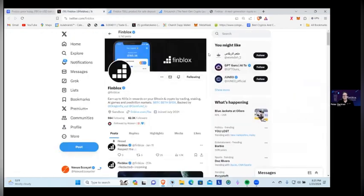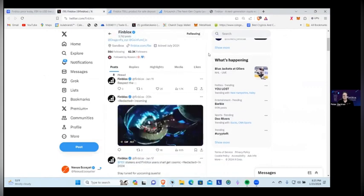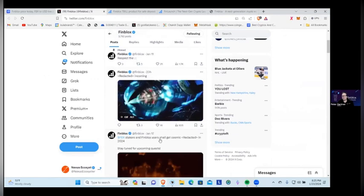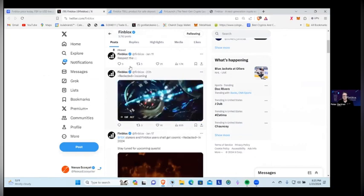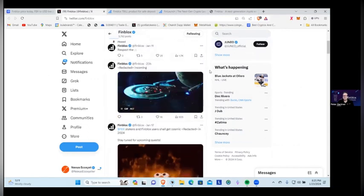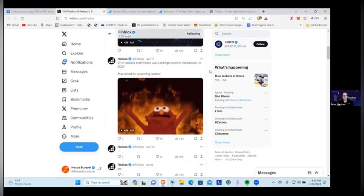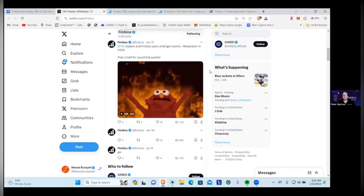So if we go over to their X account, we can see that they've got a pin post from January 11th. They don't post super frequently compared to a lot of other ones here. We've got one 23 hours ago, but then it goes back to the 17th. So that's about a 5-day window there. This is just a cool graphic. They posted it, respect and then redacted incoming. Don't know what that really means. It's like a starship. Maybe it's talking about something getting ready to happen. Exciting. Stay tuned for upcoming quests. So they are using one of the quest ones. Redacted must be one of the quest type things. So FBX stakers and Finbox users shall get cosmic redacted in 2024.